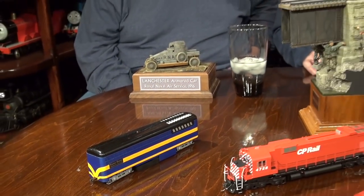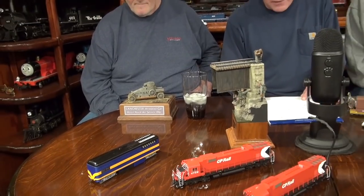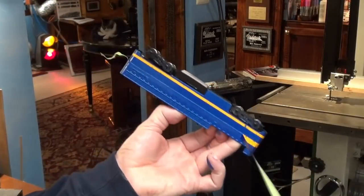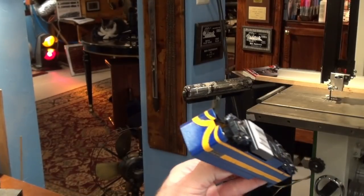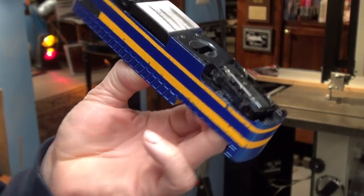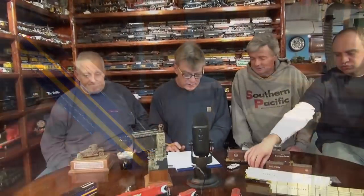I thought it would go really good with the yellow that the track cleaning car was already painted. But the problem was when I pulled the tape off, this wasn't tape I'm used to using, and I had an excessive amount of bleed. It was almost embarrassing how much bleed that I had running onto the yellow of the blue.